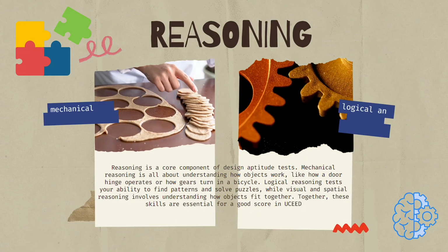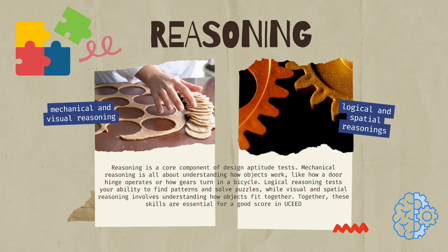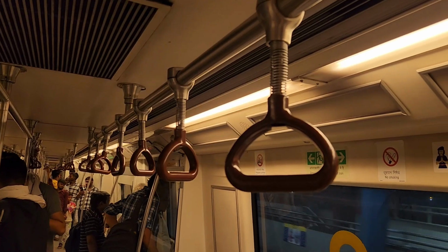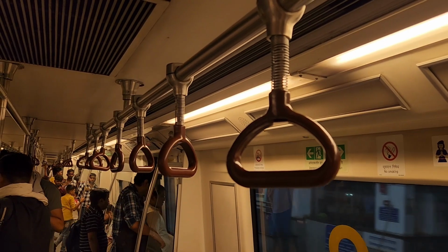Coming to reasoning. What is reasoning? Reasoning is a design problem solving tool. Reasoning is essential for solving complex design problems. It requires step-by-step logic to navigate through tricky questions and develop a clear analytical mindset.